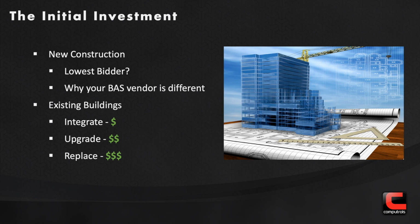And sometimes it'll be all the controllers, other times it'll be just the supervisory level controllers. But essentially, you're going to get hopefully some kind of upgrade in functionality and your ability to control the building with this. And then finally, it's replacing everything, which is going to be your most expensive option.